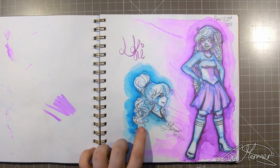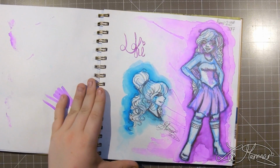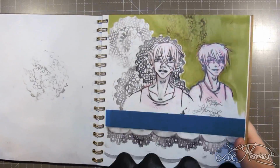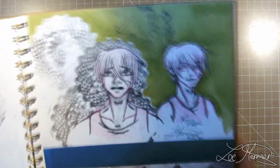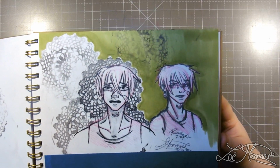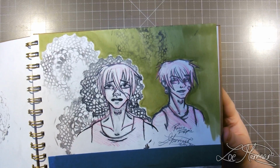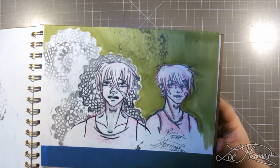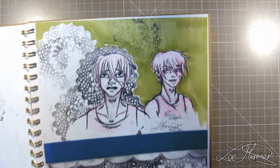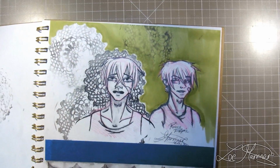So then we have a headshot of Loki, again with the watercolour, but a different colour. Then we have emotions of Rocco. So I really wanted to draw Rocco and how his emotions would differ. And there was going to be more emotions on the page, but I realised very quickly that I couldn't fit another face as big as that one on the rest of the page because I'd done it in a really awkward spot.